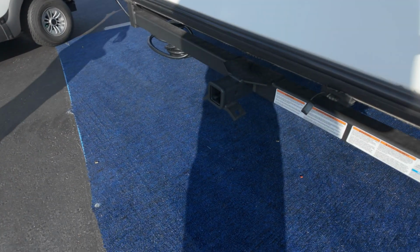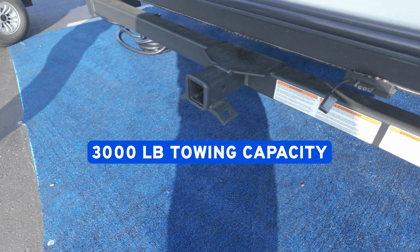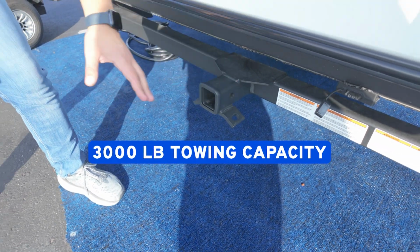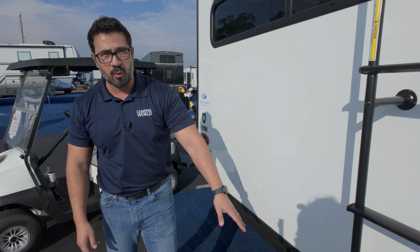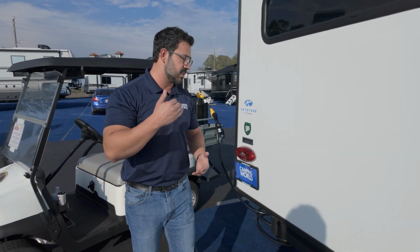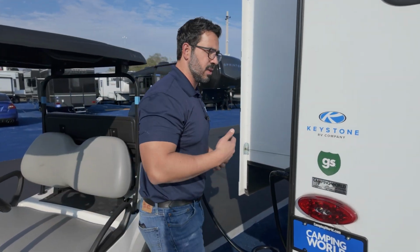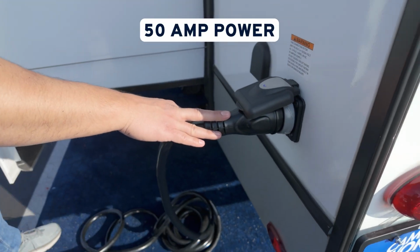Dropping right down here, you can see that this one does have the ability to tow. So you can use this as an accessory hitch if you want, put like a bike rack or something in there, but this one also can tow up to 3,000 pounds on the hitch. It has a flat 4 there, so if you have like a boat or a trailer you want to be able to tow behind you, this one has the capability to do that. Just remember, you always want to check the legality in your state or any states you'll be traveling to or through. Coming around to the side here, this will be your 50 amp detachable power cord.